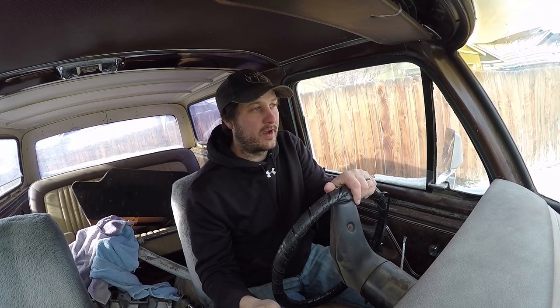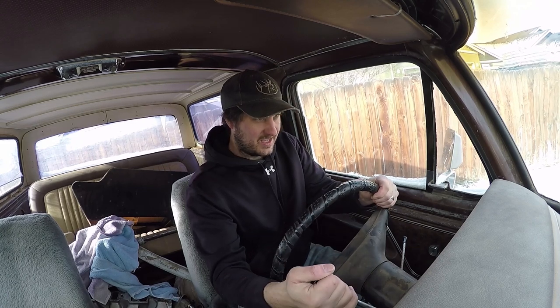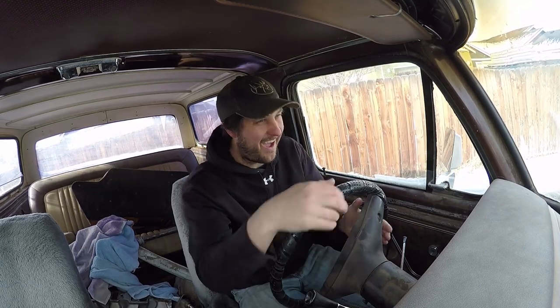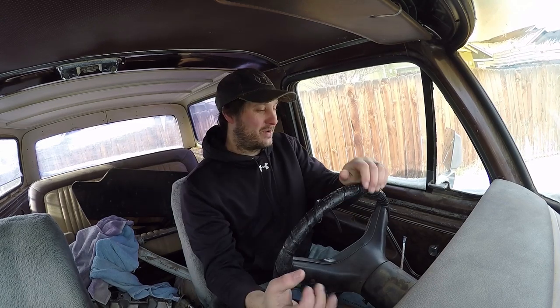That engine's starting to run better, guys. I don't have four-wheel drive hooked up either. It's because that damn tire is dragging us down. Oh, what a place to get stuck, right in the middle of the community alley.